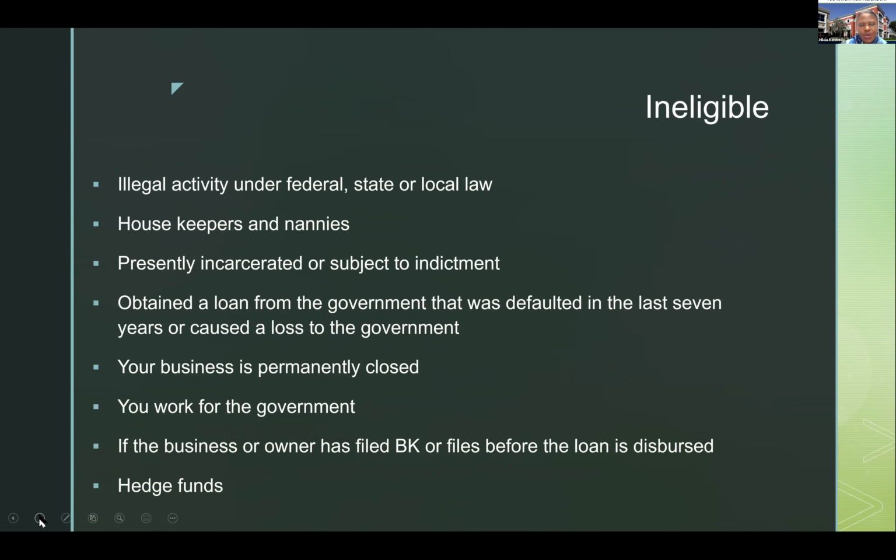Ineligible activities are still the same ineligible activities from the first rounds. The key things that I want to point out though, we've gotten this question a lot on housekeepers and nannies. They continue to be ineligible. We've also gotten questions on if my business was open and I've had to close my business, is it eligible? If your business has been permanently closed, it was open in 2019 and in 2020 you permanently closed the business, it is not eligible for the Paycheck Protection Program.